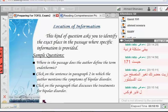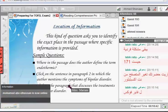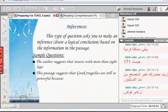Another sample question will be: click on the paragraph that discusses the treatments for the bipolar disorder. They ask where you can find this information in the passage. Do you understand the passage or not? Can you identify and recognize the points, questions or information in the passage or not?